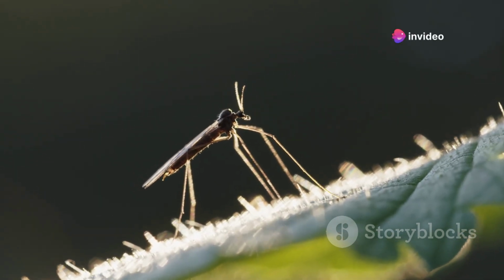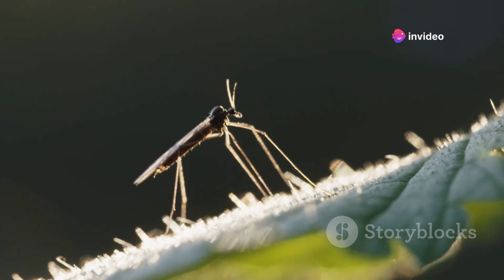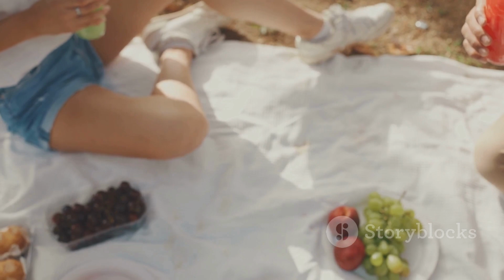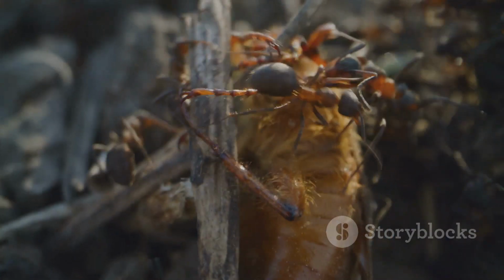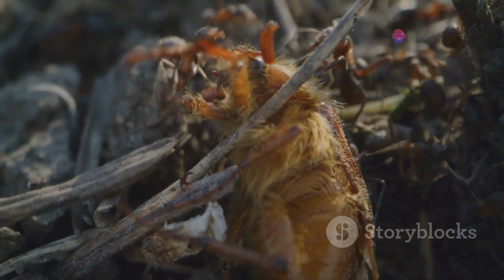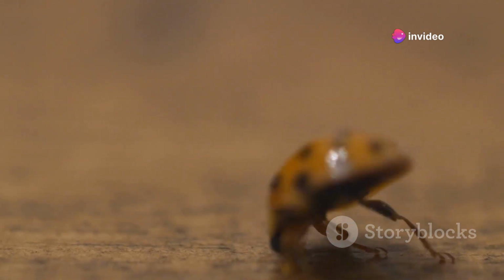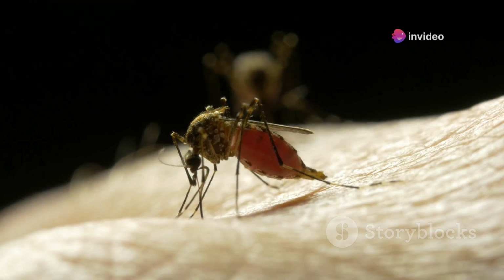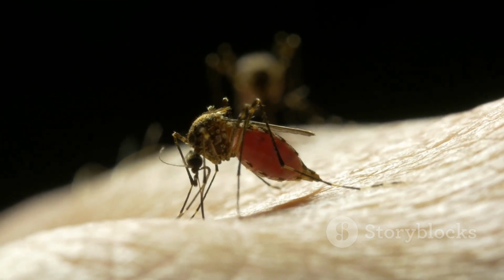Summer's unseen dangers, a world of tiny biters. Summer is here. It's time for sunshine, picnics, and adventures in the great outdoors. But amidst the fun, a hidden world awakens. Insects, tiny creatures we often overlook, become more active. While most are harmless, some can deliver a painful bite or sting, putting a damper on your summer fun.